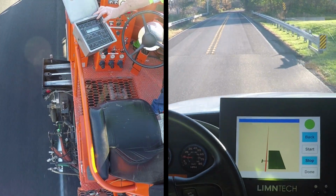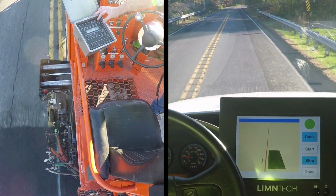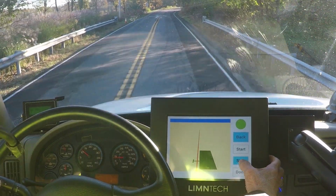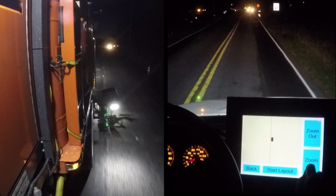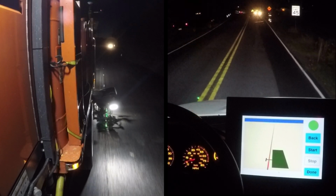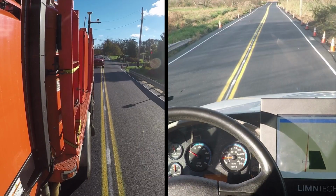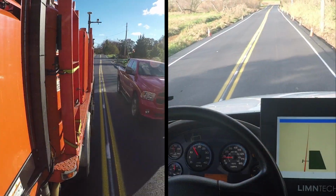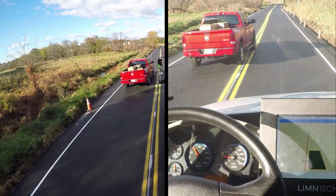The LifeMark 75 system eliminates workers' exposure to traffic, improves efficiency, and is exponentially faster than manual recording and layout, both during the day and at night. Following marking, an inspection shows the accuracy of the marking based on the recording and layout processes.